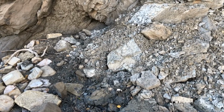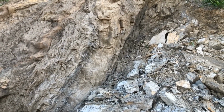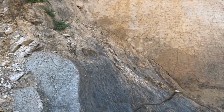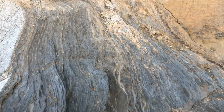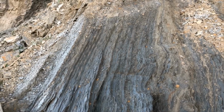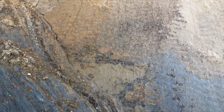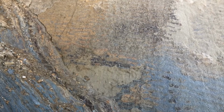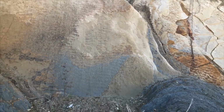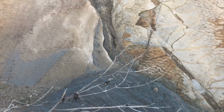So we can actually see the edge of one of these slumps right here. They have a series of parallel, well, ripple laminated claystones with the actual surface of the ripples being exposed in this series of alternating sands and clays.